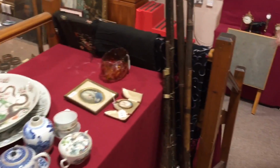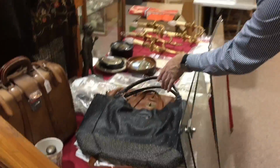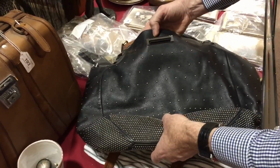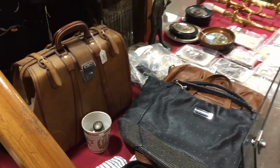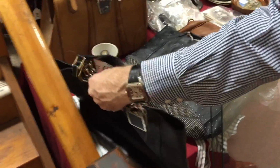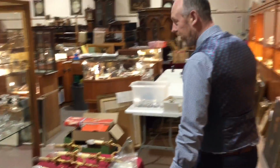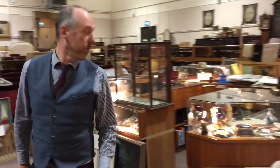Pile of rifles. Not only antiques in these sales, these designer handbags here. Oh dear, Anya Hindmarch. So that's by that designer, and this one here is by the same. Extremely expensive to buy. They're in new condition, but they're in this sale as well. What else have we got? Just have a look around here as well.